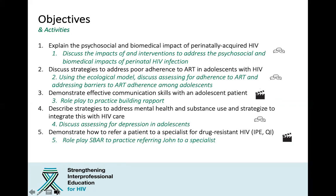What we want the group to do here is to discuss the impact of, and the intervention to address, the psychosocial and biomedical impact of perinatal HIV infection. Here we want the group to consider John's case and how his HIV has affected him. So the facilitator will lead the group in discussing the potential psychosocial and biomedical impact of the perinatal HIV for John and other people with the perinatal infection. And then using an ecological model, they consider the individual factors, family factors, and community factors, and then consider the potential resources and interventions that can be used to support John and the other patients.